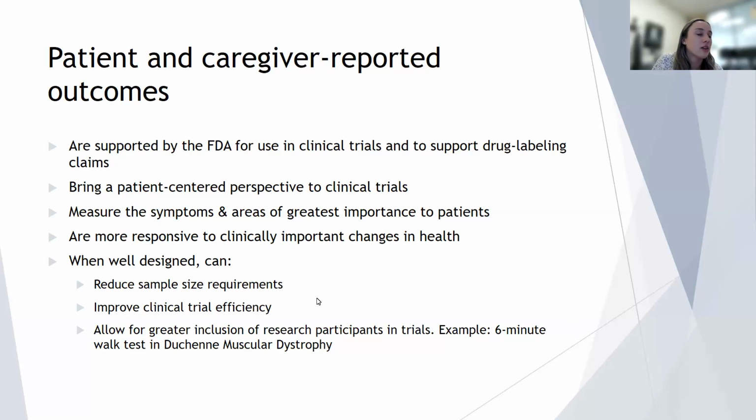Another important thing that I want to note is that these outcome measures can actually allow for greater inclusion of research participants in our clinical trials. This is an example outside of Parkinson's disease, but in Duchenne muscular dystrophy, which is another area that our group has conducted research in, the 6-minute walk test actually excludes non-ambulatory individuals from the clinical trials. So selecting an endpoint that is fit for individuals with a broad range of functional abilities is very important for increased access to the research.